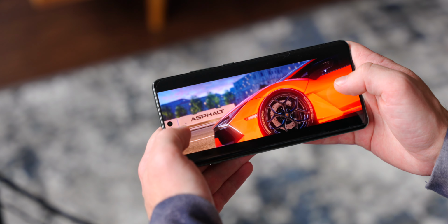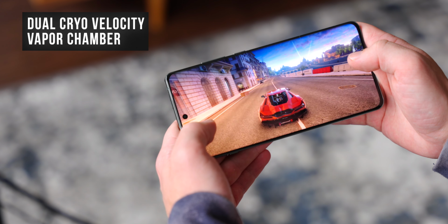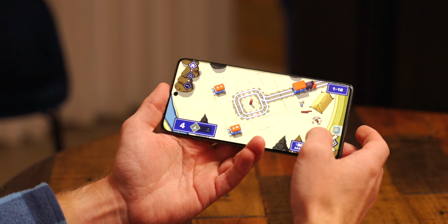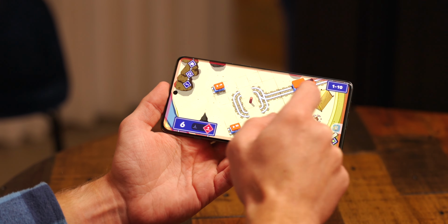The OnePlus 12 relies on a dual cryo velocity system, which pairs a smaller vapor chamber that's positioned around the system on a chip with a larger vapor chamber that absorbs most of that heat and really helps to speed up the cooling process. The dual vapor chambers kept the device surprisingly cool, only offering a little bit of warming around the camera bump, which isn't even where I hold the phone.